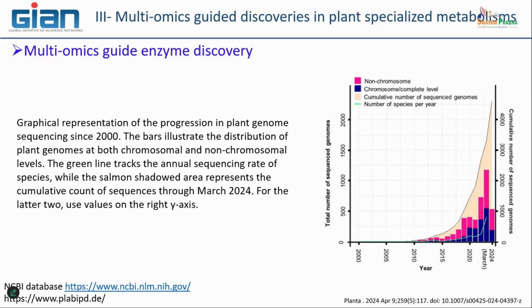To have a genome is quite simple. You have a sequence, but to see in the sequence which parts are genes, which are not genes, and how the genes are organized is quite complex. So sometimes, depending on the methodology you have used to annotate the genome, it can differ from one team to the other. And this is why the cumulative number of sequenced genomes is higher, around 4,000, than the total number of plants that have been sequenced.